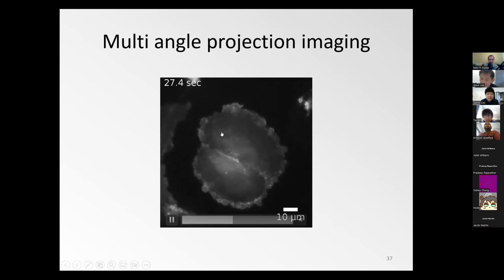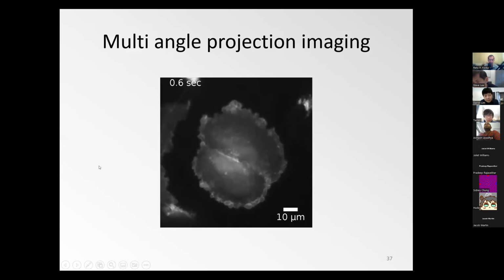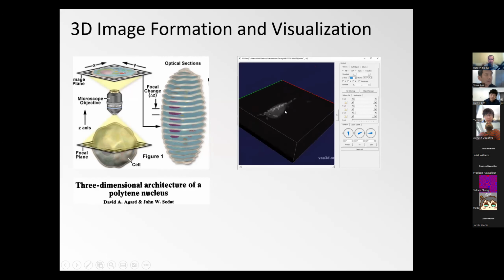So the second part is about a technique which we call multi-angle projection imaging, which can be combined with various types of light sheet microscopes. And it goes at the heart of how we acquire 3D data. In the fluorescence microscope, we usually acquire a Z-stack, so a 3D stack of 2D images at different positions along the Z-axis. And then we plug the stack into a graphics program and usually compute renderings, like different views, to understand it as a human being, because the stack itself is kind of meaningless for our brains.